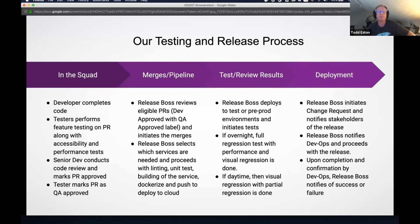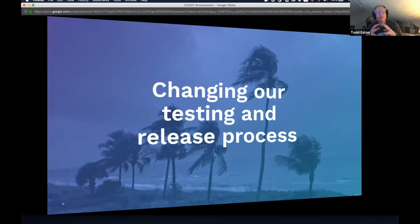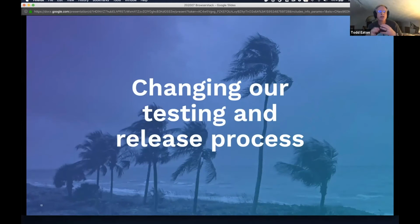And then at the end, after it goes through all the pipeline, then they close it out and the RFCs are closed. So in that, there's a couple of different areas that we wanted to change up and to automate and make a little bit better.